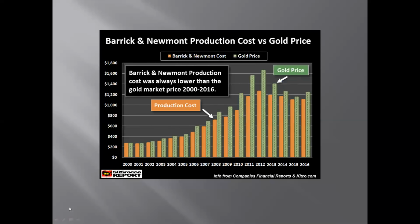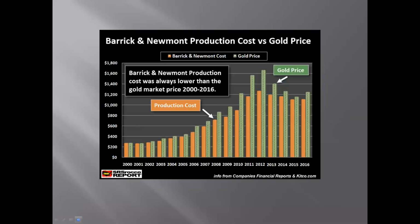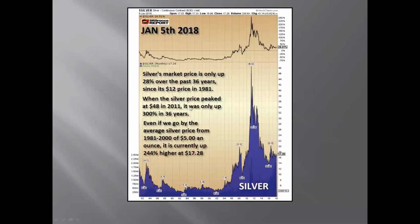And this was also true with Homestake, except for '71. I looked at all the other years. They were making money all the other years, and they didn't lose much money here. So plainly, we could see that it is the cost of production that is the leading indicator for the price of most things.